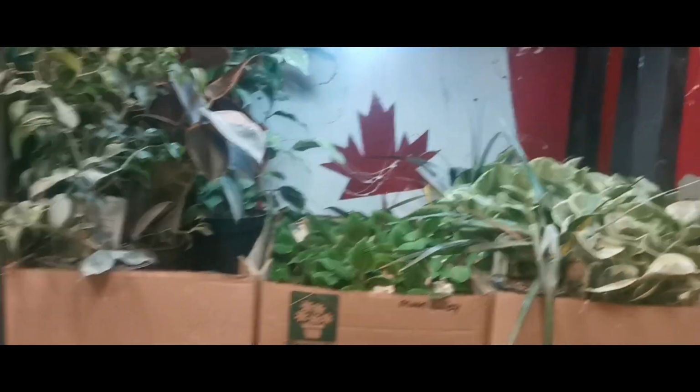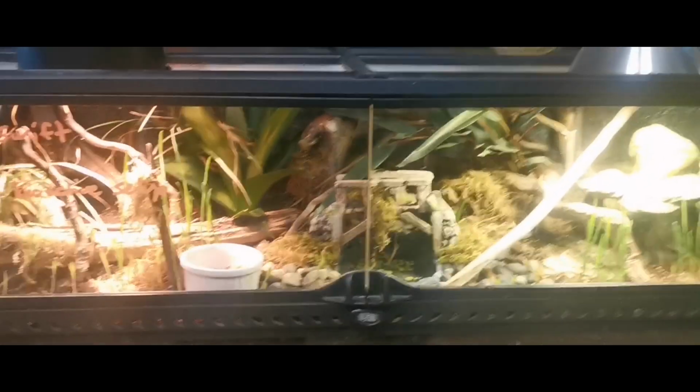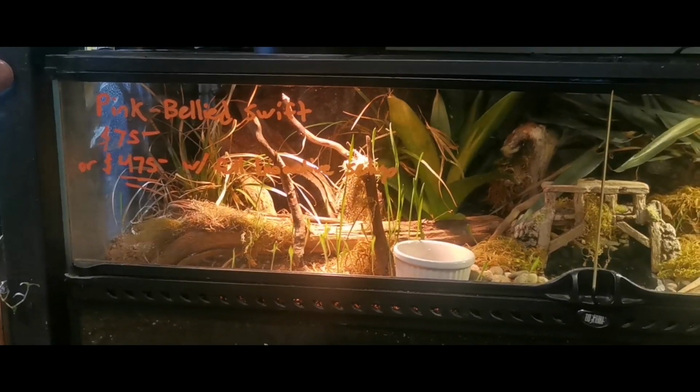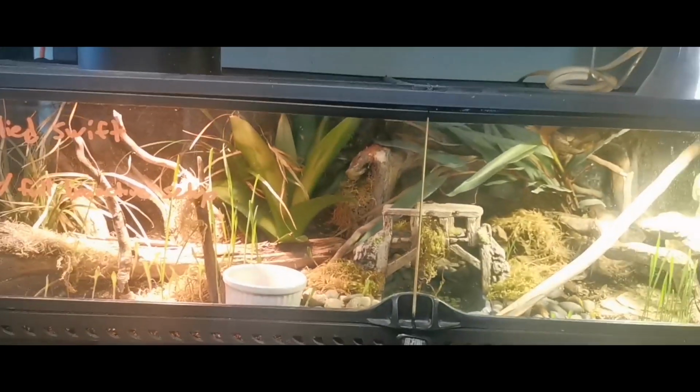Then we have some more tropical plants available in said spaces. Right here we have the pink-bellied swift. This little bugger almost got away from me last week. If you've seen the video on that, he's, well, the name Swift is a very good name, because they sure are.